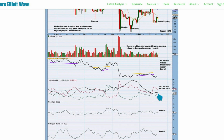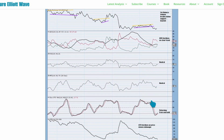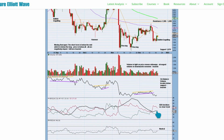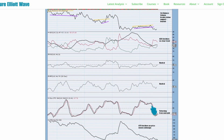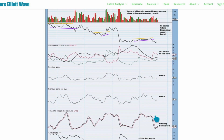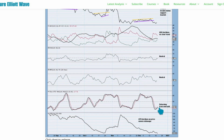At the daily chart level, ADX is declining. There is no clear trend. RSI, money flow are both neutral, and stochastics is returning from oversold. So, with price not quite at support at 1070, stochastics just dipped into oversold, we may see a little bit more downward movement to support until stochastics is properly oversold and there for just a little while.